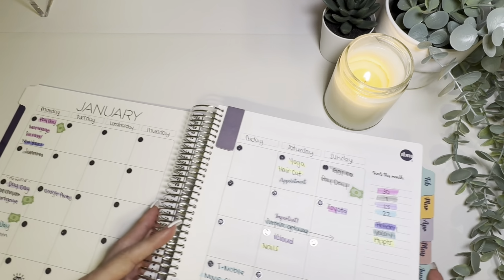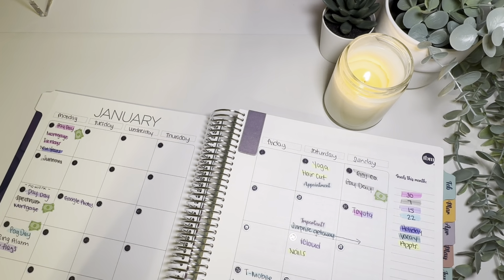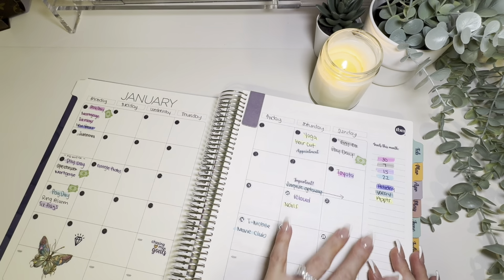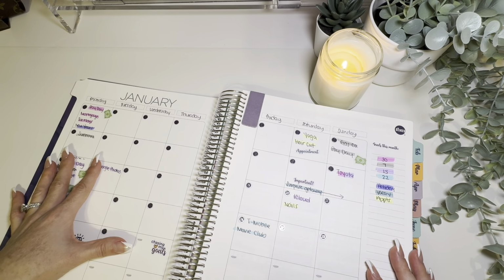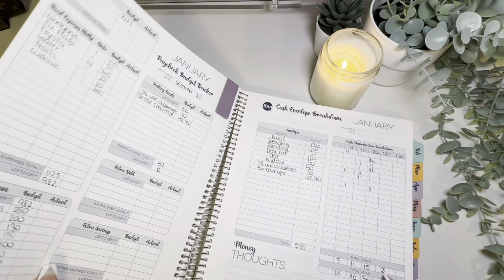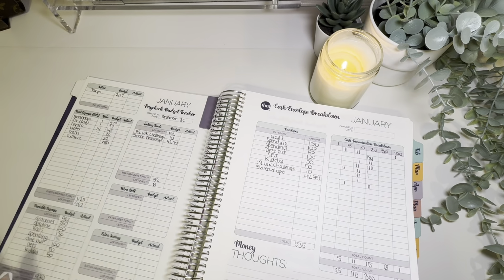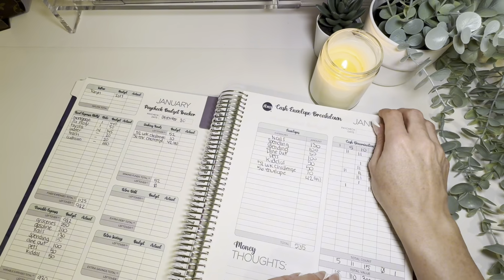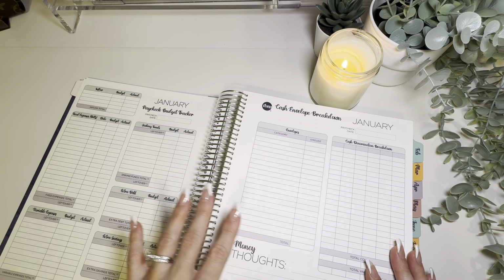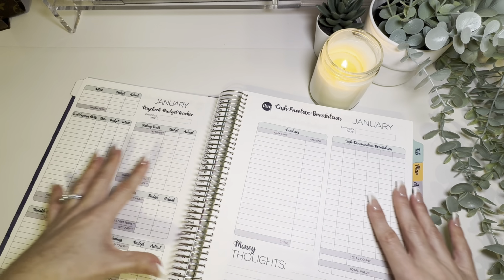But she does give you, let me see if I can just zoom out a little bit more. All right, that's a little bit better. I wanted you to be able to see the full spread of at least the calendar. So she gives you a calendar for the month. Sorry, that's Atlas in the background. And she does give you these, let me show you a blank one first so you're not distracted by my numbers. This is considered a paycheck breakdown, right?